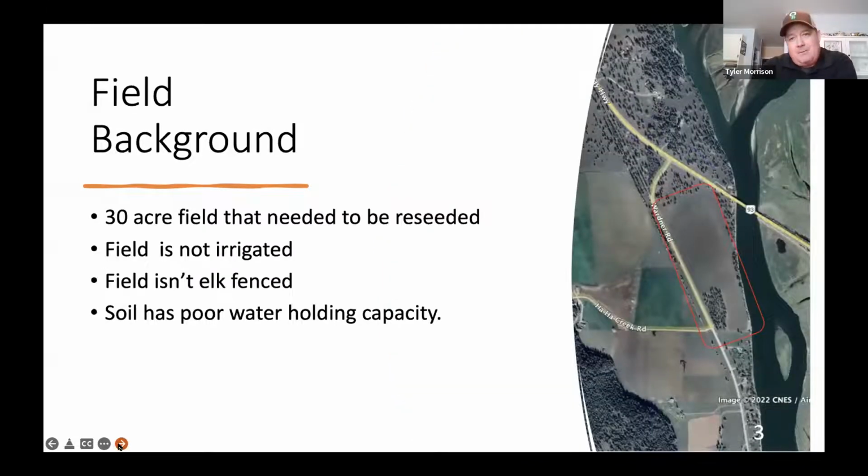So I had this field. I had this 30 acres. A little background on the field is it was seeded about 15 to 20 years ago. It was originally used for maybe one crop of hay if the spring was a good wet spring, where we were able to get a crop worth cutting, and then it's been mostly used for grazing.